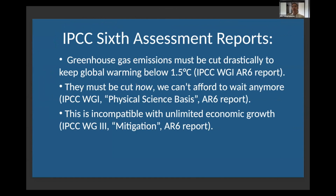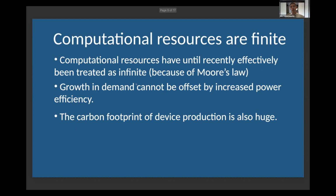We really need to cut a lot of greenhouse gas emissions to keep warming below 1.5 degrees. And we must do that now. We can't really wait another 10 or 20 years. And also, we can't do this if we believe that everything can keep on growing unlimited. This is particularly true for computing.